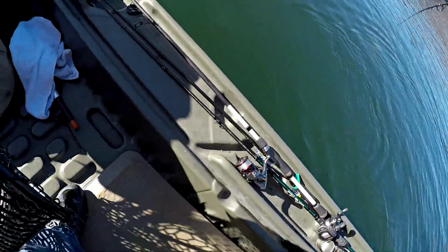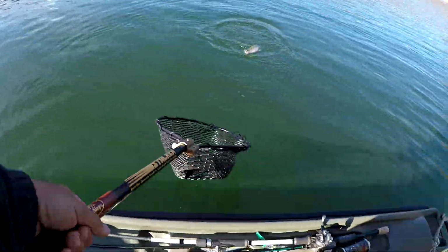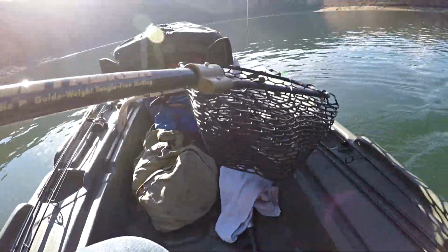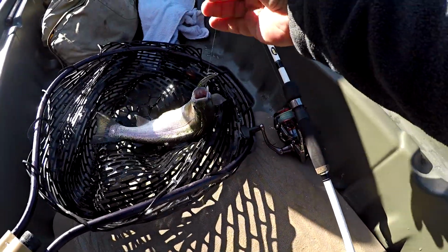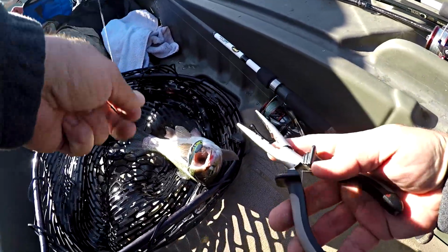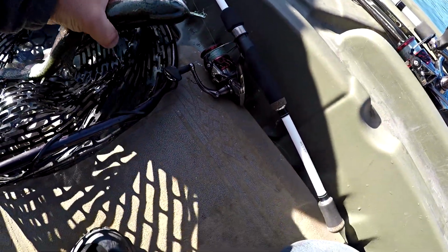Unreal, what a day. Absolutely another one of those incredible days up here in the mountains. So let's just get this guy in, add him to the stringer. Wow, too much. Look at that rainbow on that SteelShad. Isn't that cool? Guys, blade baits. Didn't think it was gonna be a trout on the first effort with this blade bait, but it sure is. So let me get that out and get him on the stringer.